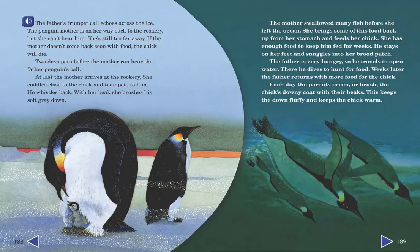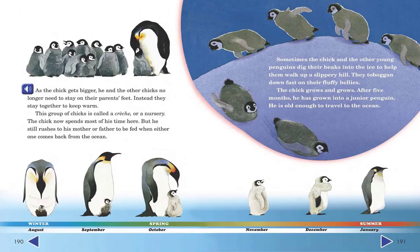Each day, the parents preen or brush the chick's downy coat with their beaks. This keeps the down fluffy and keeps the chick warm. As the chick gets bigger, he and the other chicks no longer need to stay on their parents' feet. Instead, they stay together to keep warm. This group of chicks is called a creche or a nursery.